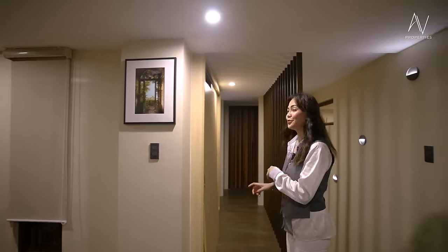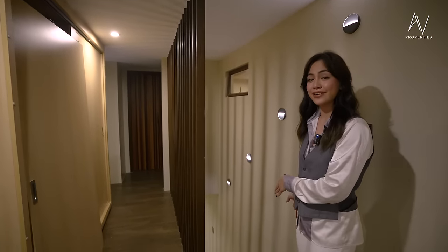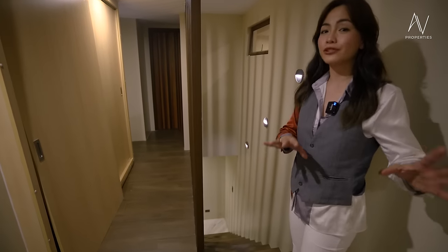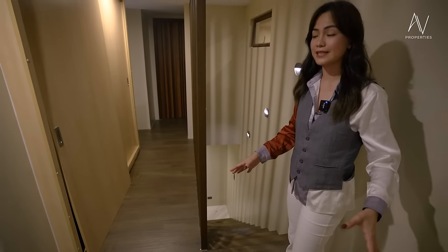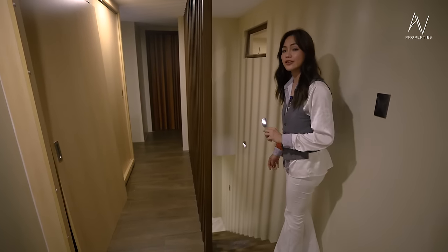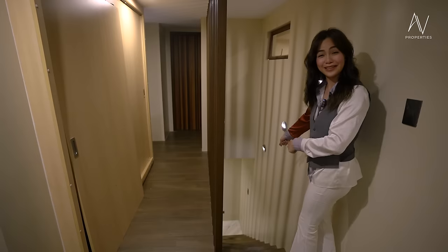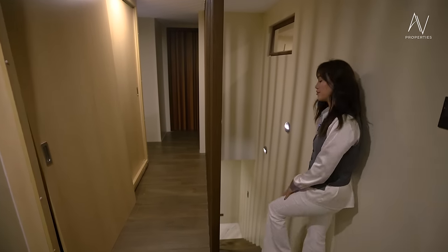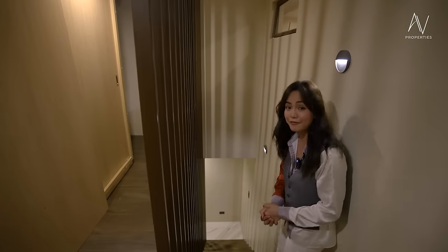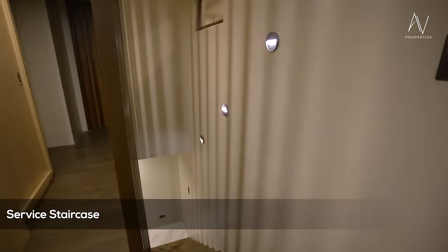Okay guys, so you will be thinking, what is this service staircase for? So there are multiple accesses going to the mezzanine. This one, if you remember from the auxiliary kitchen, as you exit the door, there's a staircase. So this is it. Now let's go and check out the staff room. You're gonna be surprised and you're gonna love this one. Let's go.